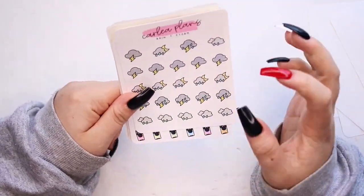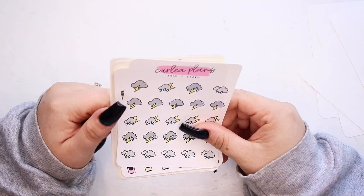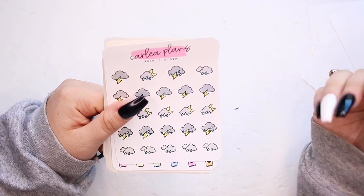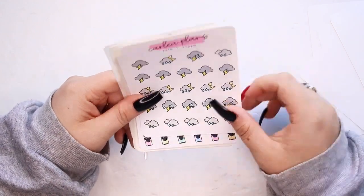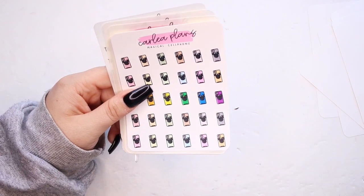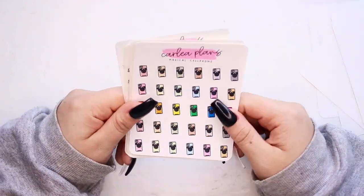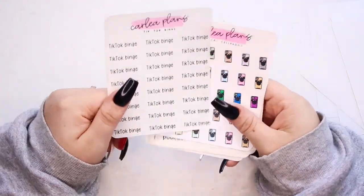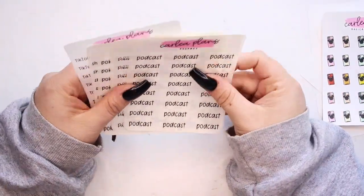I got this weather freebie from Carlea last time I ordered, and I used the rain ones very quickly because that's generally the weather type that I tend to mark. I don't really mark if it's sunny. I mark rain or storms, so I picked up the rain and storms one, funny enough. Then I got magical cell phone, not really because of the magical, but because I think these were the best phone ones that I could find, and I wanted to use these for this script, TikTok binge. That's what I wanted to use to mark those.